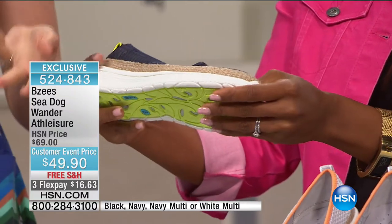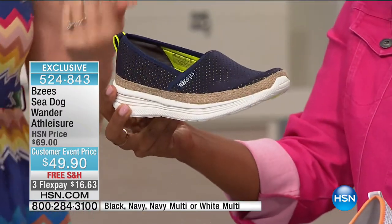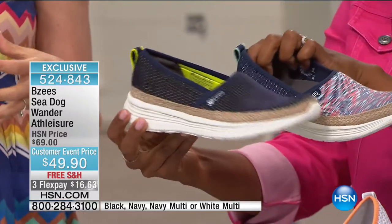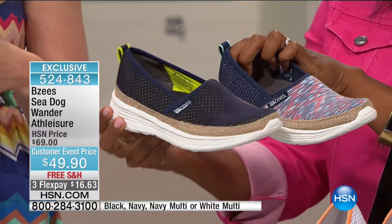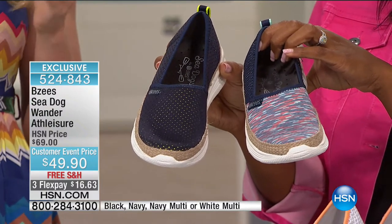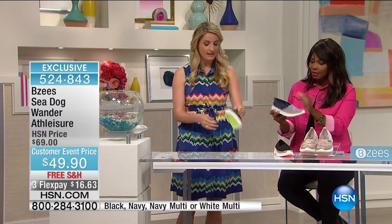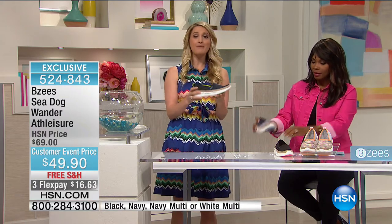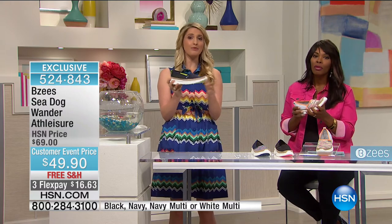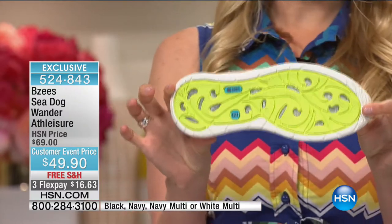You can't even really tell. I didn't even realize it was wet until I put it in the water, and now it's dripping. I wanted to do that to show how great they look when you've just walked straight out of the ocean or you're at the lake, on a boat, gardening, or running around poolside. What's so great about our Sea Dogs is the drainage system.